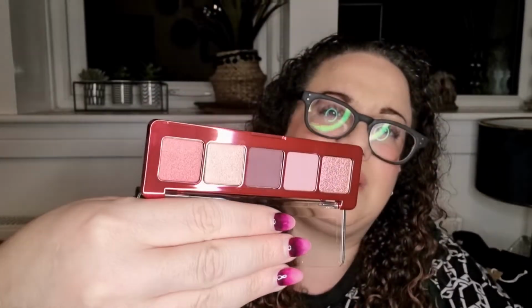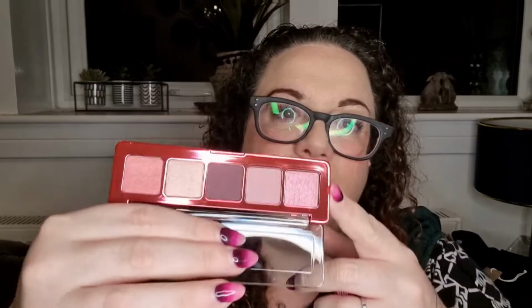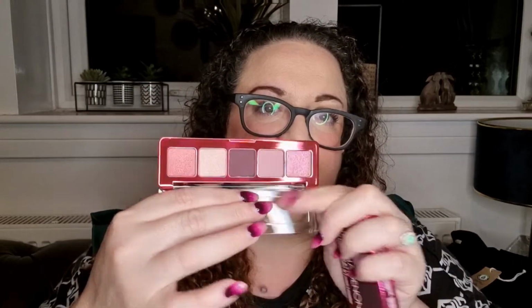I just bought Natasha Denona, but if I hadn't, look at that. Oh, that is so cute. Get 3 shimmers, 2 mattes. And that is one eye look, isn't it? That is gorgeous. Do you know, that's weird. That's coming off pink, but it isn't. Oh, it's a duochrome, that's why. I was going to say it's a bronzy shade, but that is a duochrome at the end here. Gosh, okay, well, that's exciting.